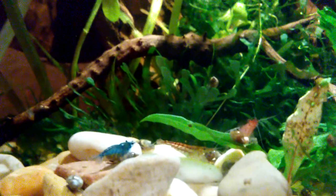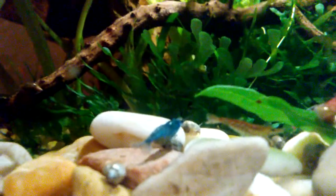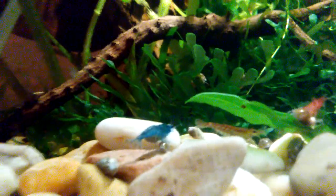So check this out. One of my blue Neocaridina shrimps is berried. It's nice to finally see a blue one berried. I've seen several of the red ones berried, but it's nice to finally see a blue one to know that I will be getting blue shrimplets soon.